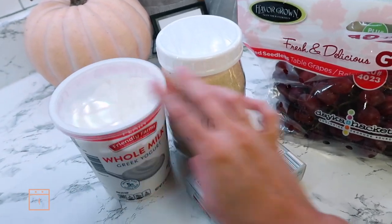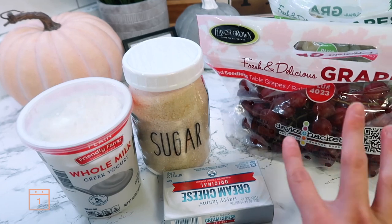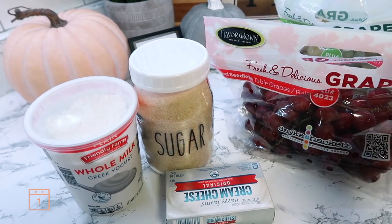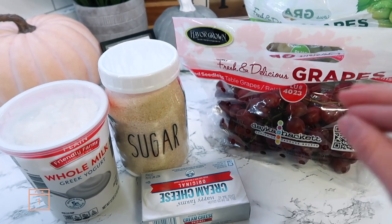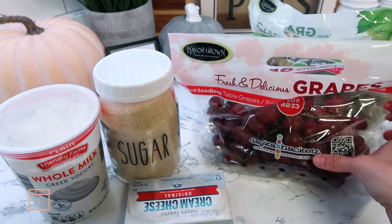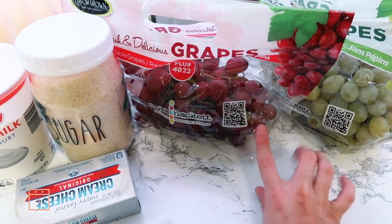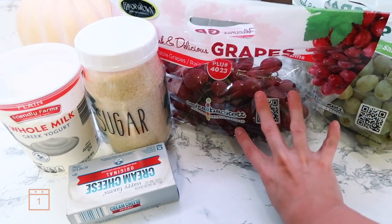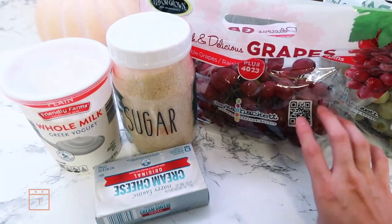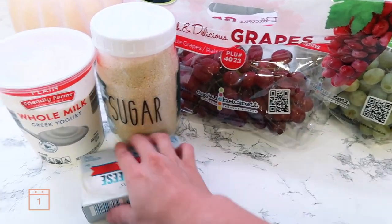Okay, while that is heating up, we're going to whip up some grape salad. The other day I was meal planning and I have no clue why this popped in my mind. I haven't had it in years, but I was like, I could totally eat some grape salad right now. Basically, you could do one kind of grapes, but of course it's a little more fun to do red and green. I'll leave the recipe linked below because there is a legitimate recipe for this.